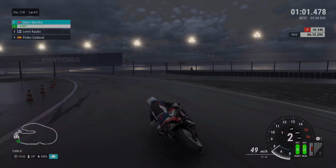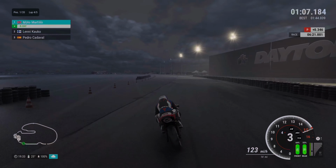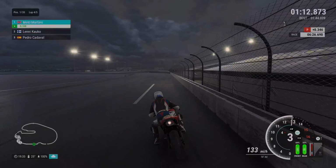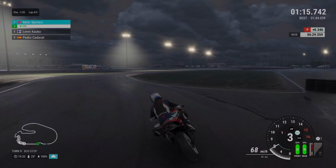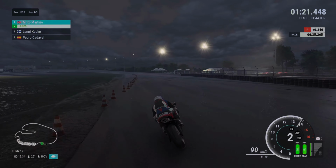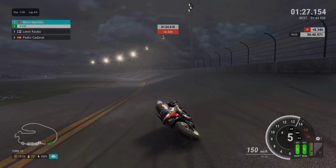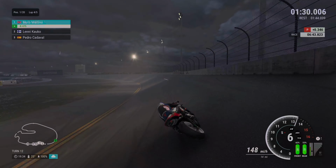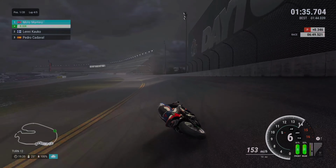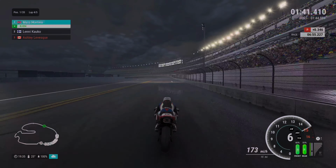So what happens when you race in the dark? Yes, I know, I'm well aware of that. Ooh, now it won't turn in. That is strange. What's that all about? Good job we've got a decent lead. We're only 2.5 seconds slower. Last lap then. What curveballs is it going to throw me?